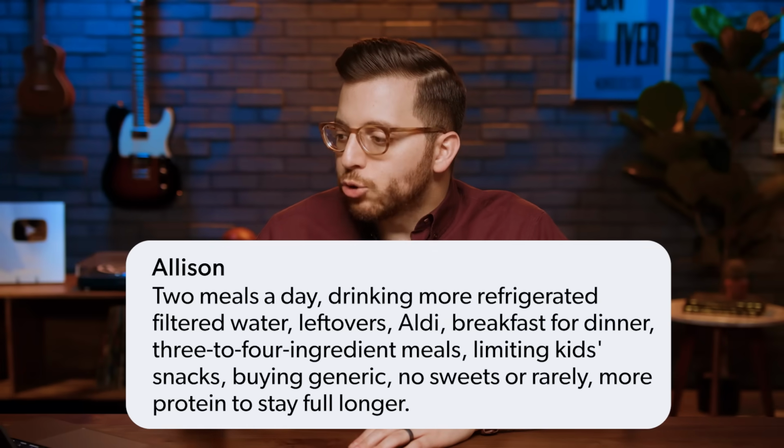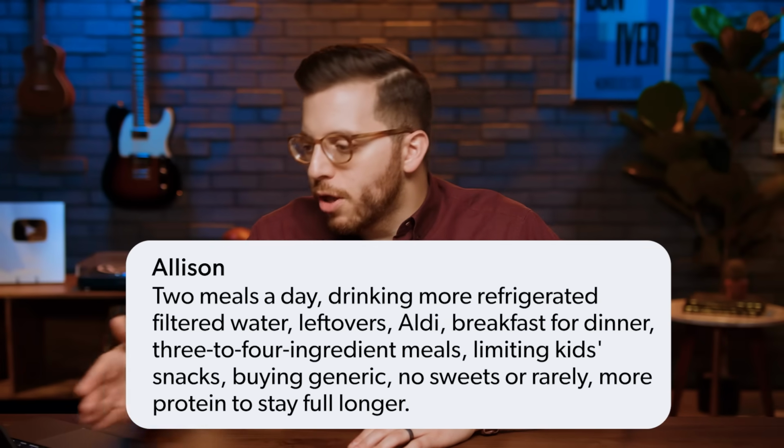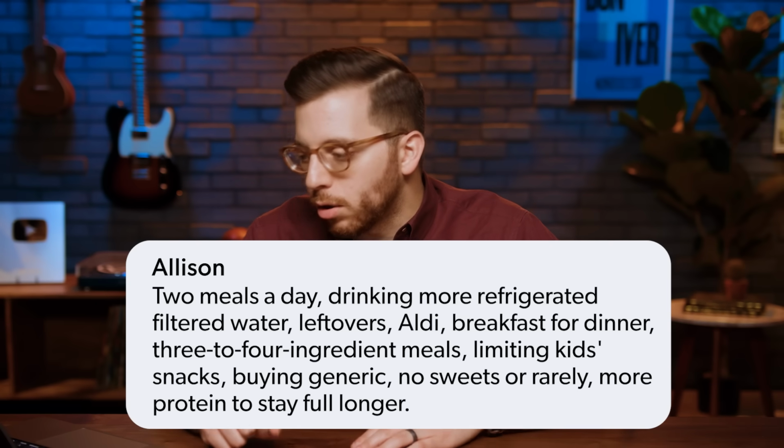Our next comment comes from Allison, who said, 2 meals a day, drinking more refrigerated filtered water, leftovers, Aldi, breakfast for dinner, 3 to 4 ingredient meals, limiting kids snacks, buying generic, no sweets or rarely, more protein to stay full longer. My girl Allison, she's writing a book on grocery savings over here. She's just throwing the hack after hack. Can you even keep up, bro?